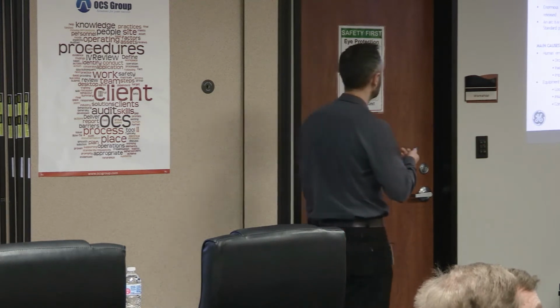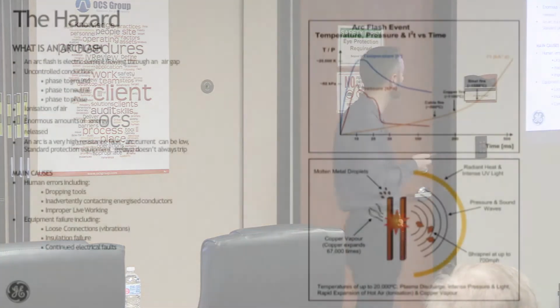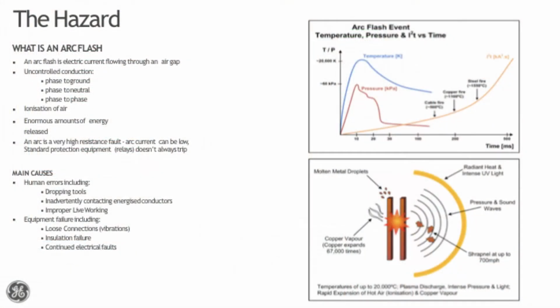So it is a high resistance fault. The current can be low, but the main things that as a manufacturer we need to be careful of is the outputs to it. So massive amount of heat, massive amount of pressure, and fast shrapnel. So that's what we've got to design all of our systems around.